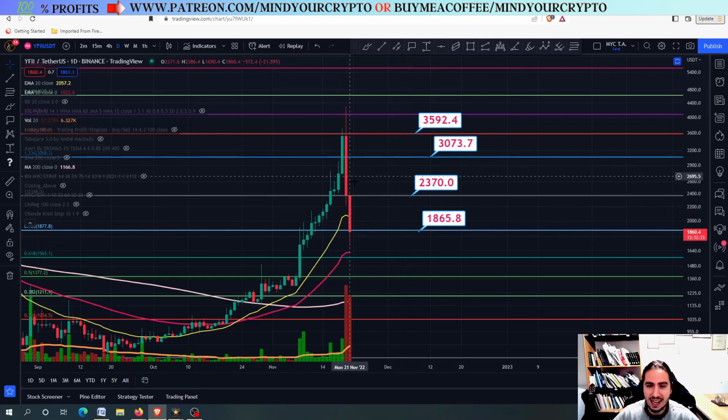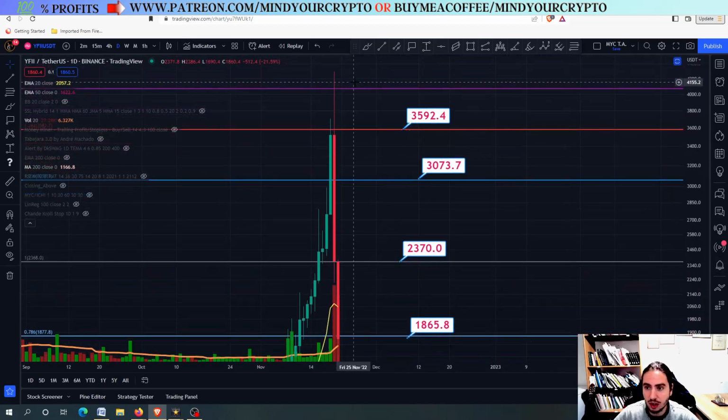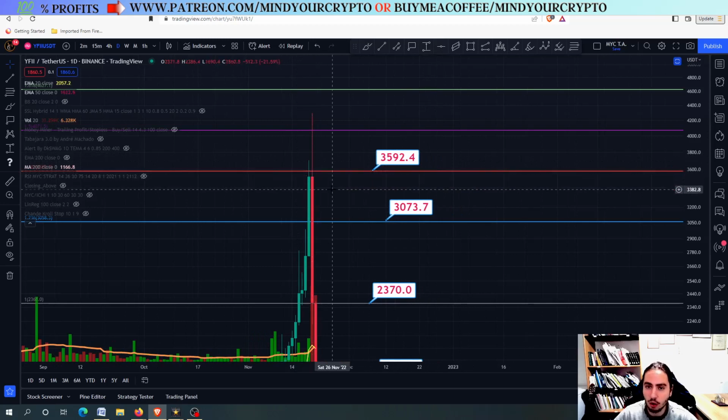So Yfii right here, what did we have? We had another pump in the daily scale of around plus 28%, and then we had the huge crash coming in. Yfii went even to the 3.8k, even above the 4k. We couldn't close above this target right here. Remember that we talked about if we close above the 3k, we are going to the 3.6k. We couldn't close above in the daily frame, and this was the end of Yfii.